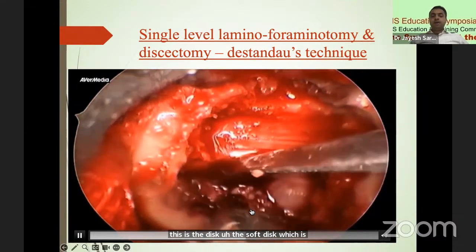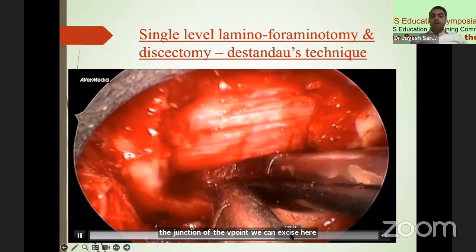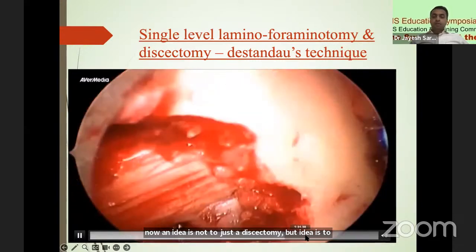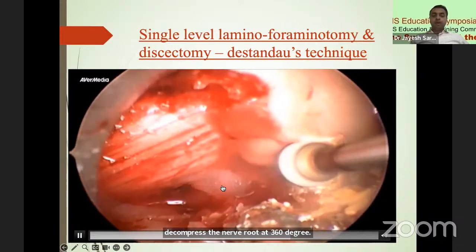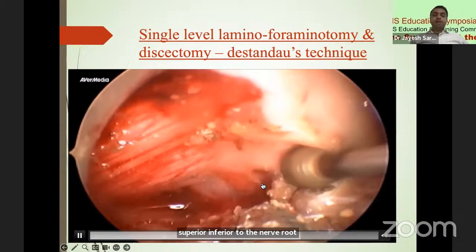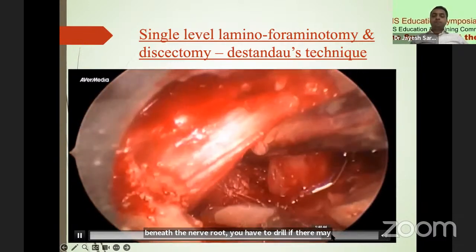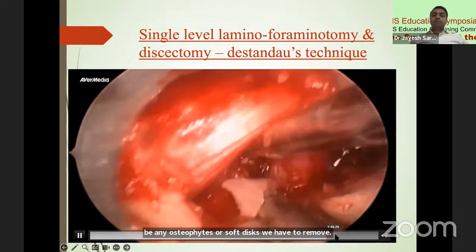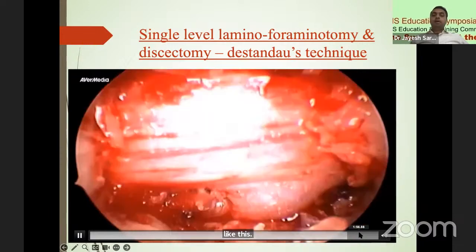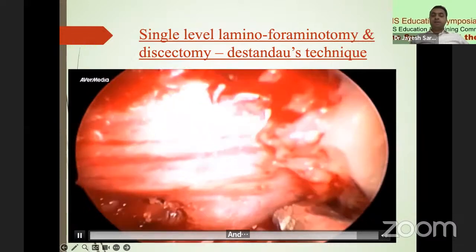You can excise it here. Now, the idea is not just a discectomy, but to decompress the nerve root at 360 degrees. For that, you have to decompress superior and inferior to the nerve root. Beneath the nerve root, you have to drill. If there are any osteophytes or soft discs, you have to remove them like this. So here, the osteophyte has been removed, and at the lateral margin the nerve should be very freely pulsatile like this for one level.